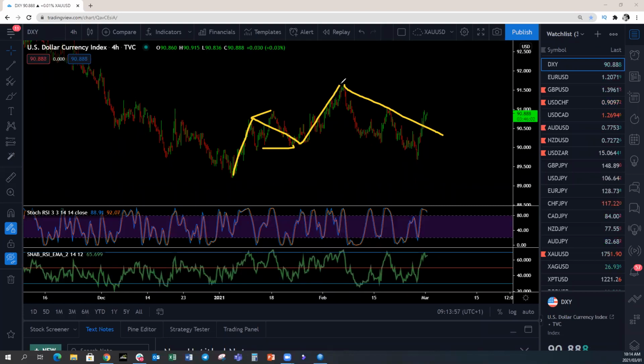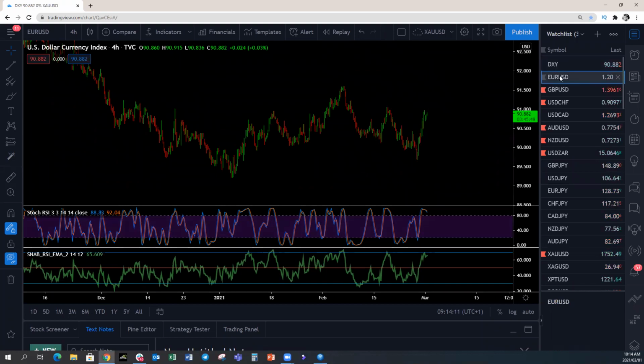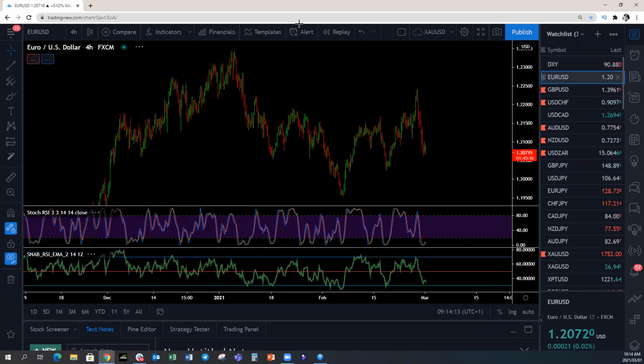We've got 1, 2, 3. We've got 1. We need to get a corrective structure here for another 3 to the upside, that we're going to expect downside. We're looking for this bigger corrective structure. Same thing we're expecting on the euro for the downside.